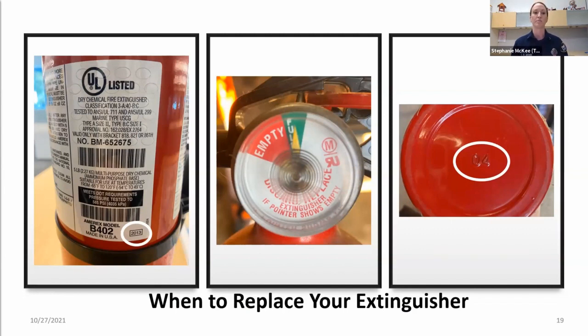But I will tell you, in my experience, older extinguishers, as long as they are not from before 1984, will work in a fire as long as they are showing that they have adequate pressure. So the picture in the middle shows that it's full, with the little needle in the green. That's what you want to see. Then look at the cylinder itself and make sure that there isn't any damage to it. If there's damage, there's no guarantee that it would work the way that you need it to, so I would replace it then.